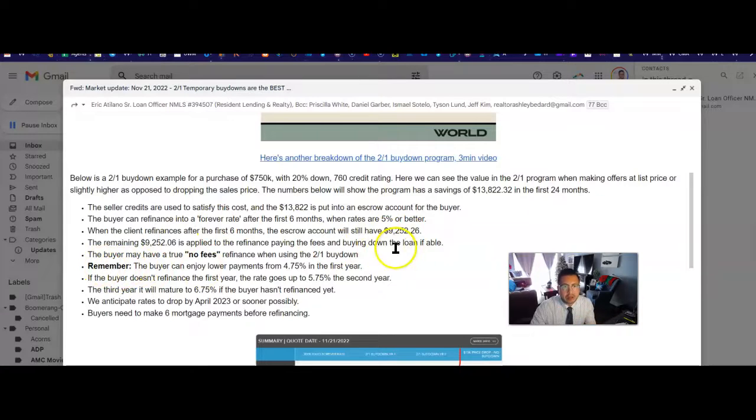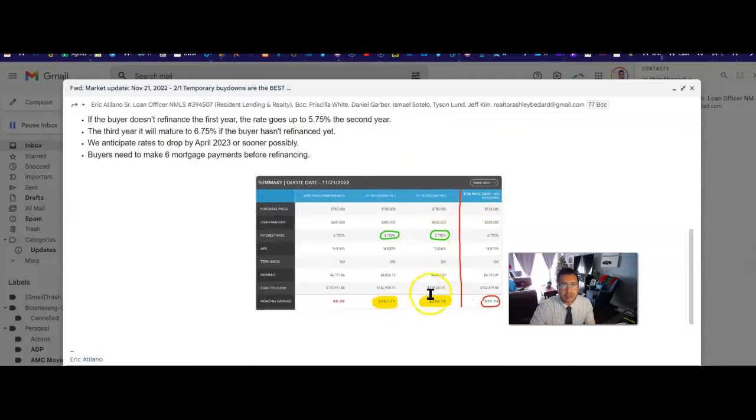Now, again, if you do the refinance, they may have a true no-fee refinance when utilizing the 2-1 buy down because, again, the seller's credits are carried over. So let's not forget, the buyer can enjoy lower payments in the very first year. If the buyer doesn't refinance, it goes up 1 point, so it's from 4.7 to 5.7 in this case. In the third year, if they still haven't refied, it's matured to 6.7. We anticipate rates to drop by April 2023 or sooner possibly. Rates may be at their lowest by August of 2023. All the buyer needs to do is make 6 mortgage payments and then they can refi.